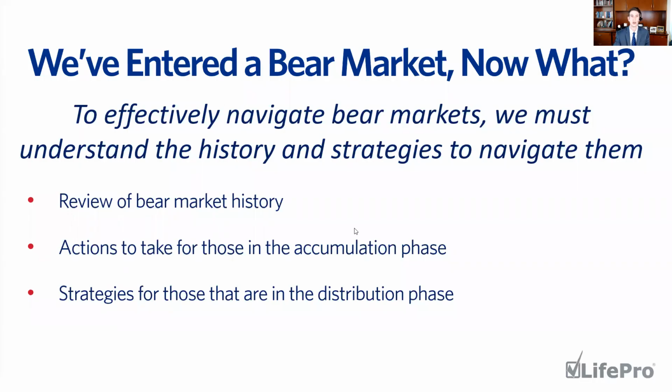And so this week, I really wanted to focus in on just that and talk about really the planning side of things. And so the title of this week's presentation is We've Entered a Bear Market, Now What? And so to effectively navigate bear markets, first, we must understand the history of them. And then from there, we can gather some strategies to help navigate them.